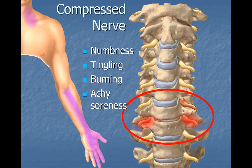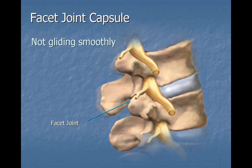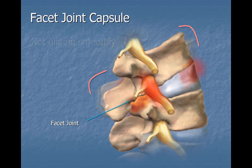nerve path. The nerves on the joint capsule surrounding the facet are very small and can be irritated if the facet joints are not gliding smoothly. Extension of the spine will often flare up a facet syndrome, as the joints of the vertebrae will be pushed closer together.